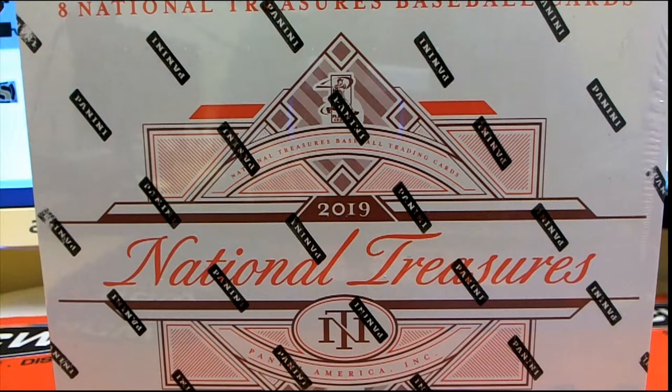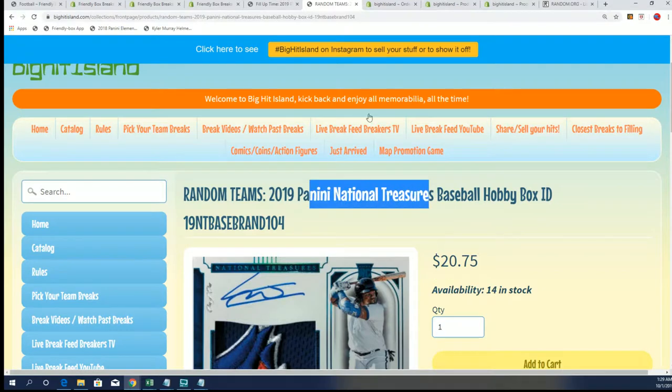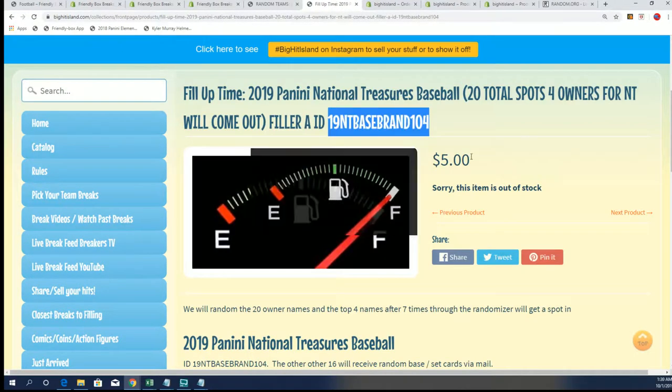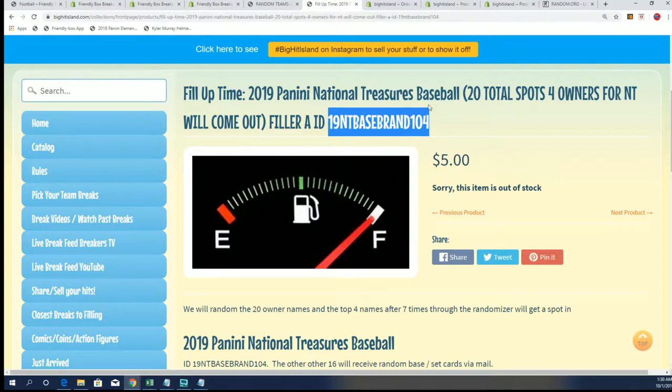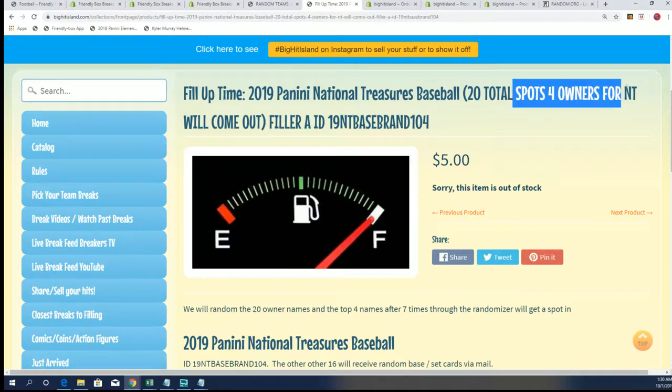So this is what it's all about. 14 spots remain in our NT box. We're actually running a filler just to fill spots. And this one has sold out right here, filler A. Just to fill some spots in this thing, four owners will come out in this filler.